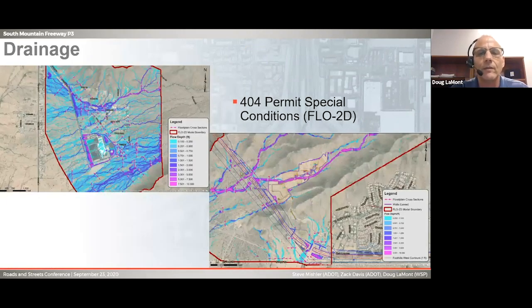Steve mentioned earlier, as a part of the 404 permit, there was a special condition in there that said we were to do a Flow 2D model to demonstrate that what we have for our project was compatible with the water as it would go across the freeway and onto the Gila River Indian Community. So we had regularly scheduled meetings with the Gila River Indian Community, and we produced a Flow 2D model that ultimately was approved and allowed the contractor to go out and start building.